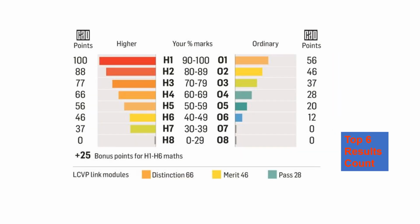For any parent or guardian new to the CAO process, I would like to take a minute to talk through the points system. So the system awards H1 to H8 for higher level subjects and O1 to O8 for ordinary level subjects. You can see the percentages marked down the middle. From 90 to 100% is the equivalent of a H1 or an O1, depending on the level you were doing the subject at.